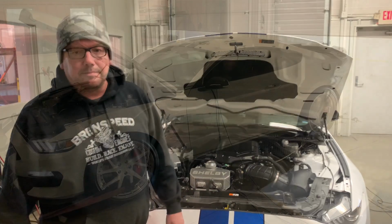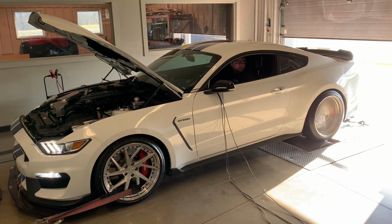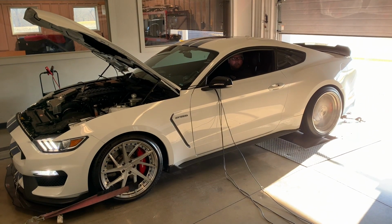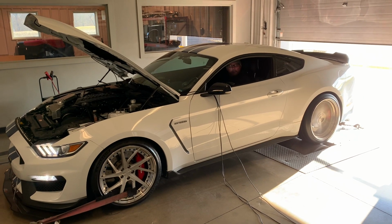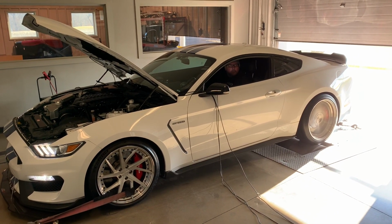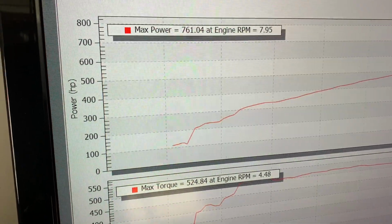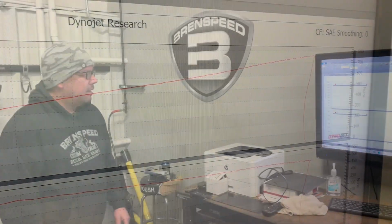Let's watch this dyno pull. Now that's what I like to see right there. We're gonna go look at these numbers, but something else. This is 93 octane, and this is running the Whipple calibration.